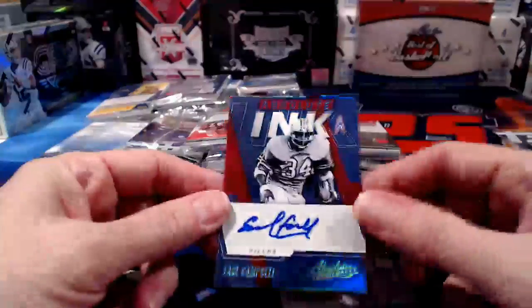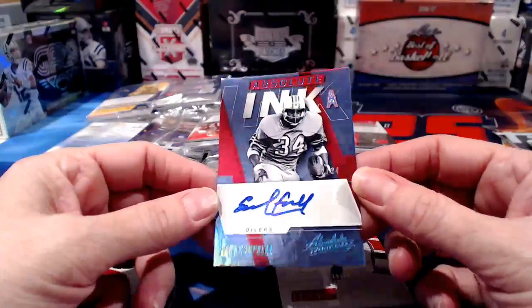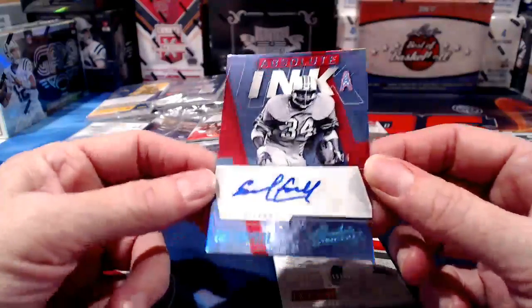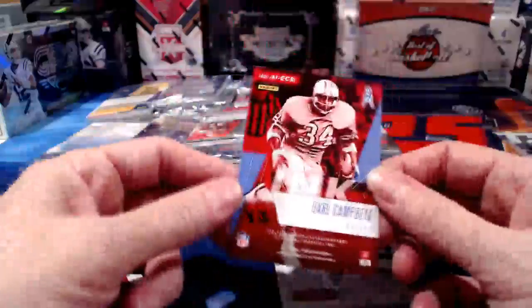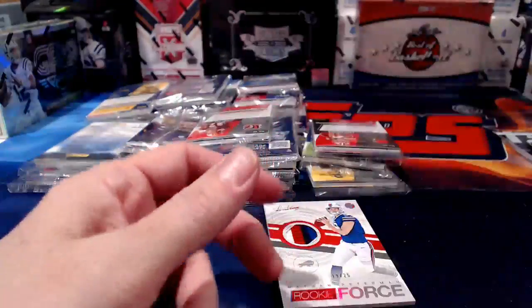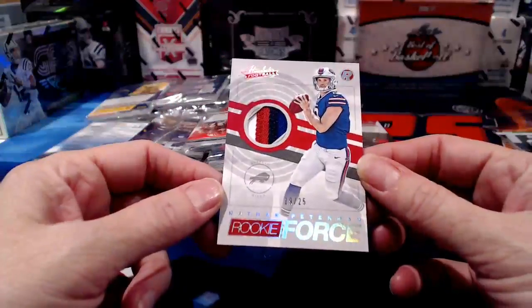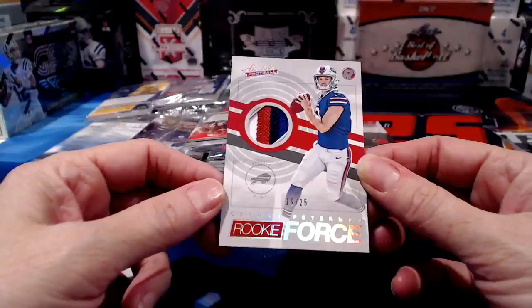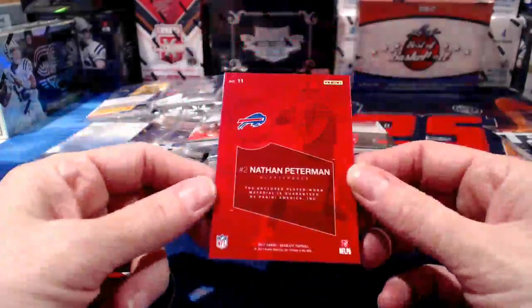It's an Earl Campbell kind of night, because here's another hit for Earl Campbell. Of course, the other one was in the mini helmets. This one is in Absolute Football, but nonetheless, it is number 12 of 34. And once again, any Houston Oilers card that comes out will go to the Tennessee Titans, because cards stay with their franchise. Number 225 for the Buffalo Bills. A nice four-color material there for Nathan Peterman.